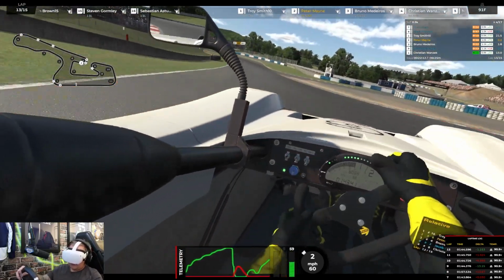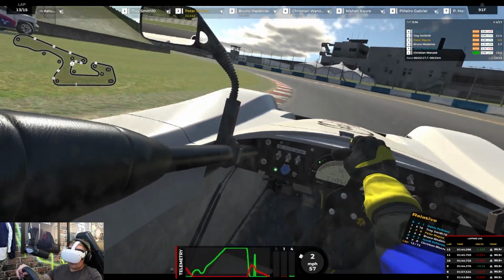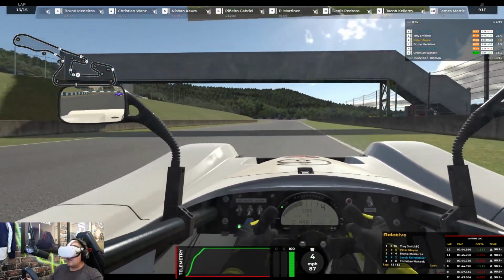Enjoy the last 2 laps of me being pushed along by the 3rd place man. Medeiros is closing you down. The gap has come down to 1.8 seconds.